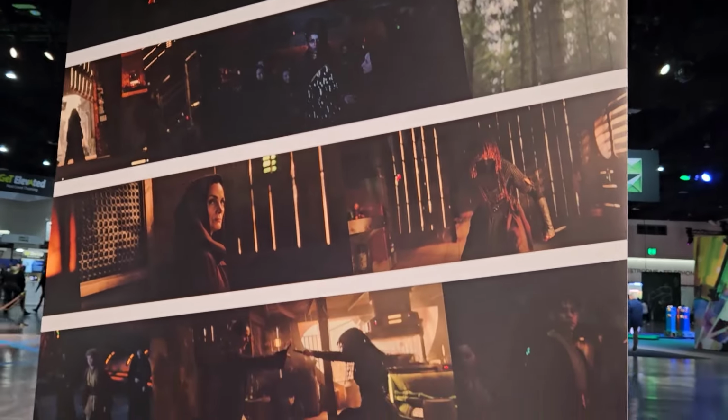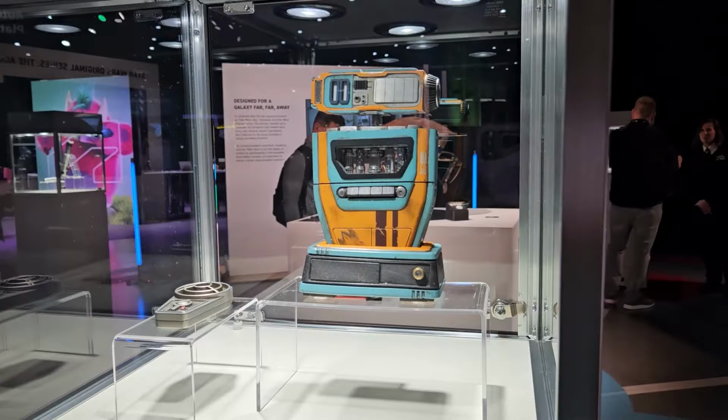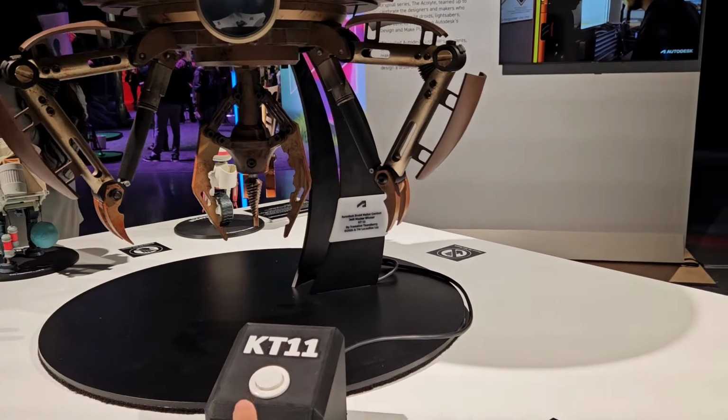There was a great display of the Star Wars show Acolyte, including real props from the show, including the adorable Pip, original designs, and of course, I had to press the button.